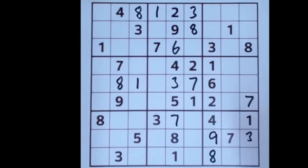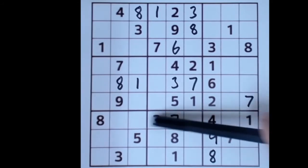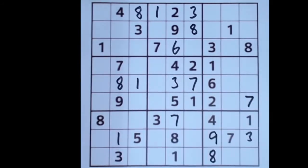So 1 is here. When we continue that 1 down this column, this one down this column, and we see an intersecting 1 blocking there, so blocked, blocked, and blocked. There's just that 1 square left. Put a 1. That is all of the digit 1s completed already, so we don't have to care about our number 1s anymore.